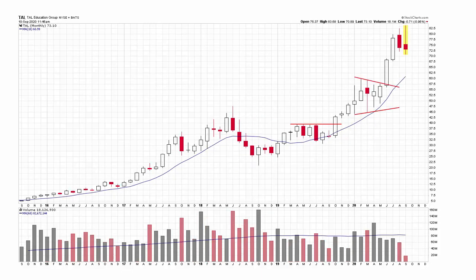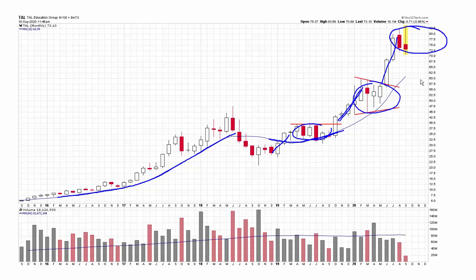Tal Education, stock's done really well. Rode its 10 up. You can see here. Little resistance there, then supported it. More support in here. Popped, so we get like a pop, consolidation, pop. So, hey, it would not be prudent to expect the stock to just run up uninterruptedly, okay? It's probably going to, at the very least, rest for a little bit. Give the 10 a little bit of time to catch up.